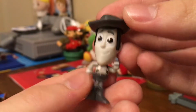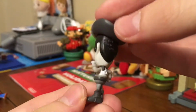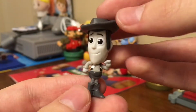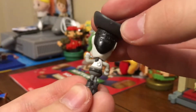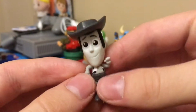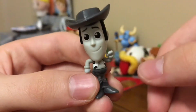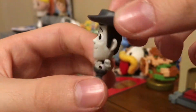Alright, so here's Woody. As you can see, these guys are pretty small. They're almost like Baymax small in a way. Like, Baymax all the way over there. But the sculpt is actually very nice. They do kind of feel a little cheap, like they would break. But it's not that big of a deal because who's actually going to be playing with these? They're just small little figures, probably for collectors.